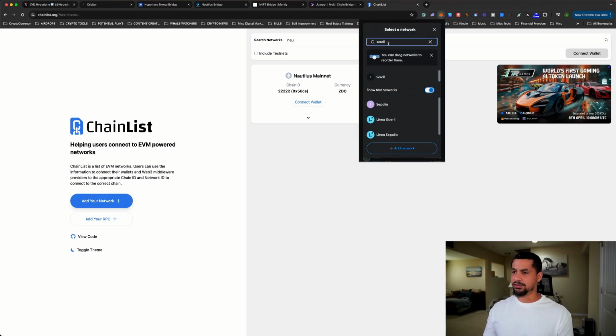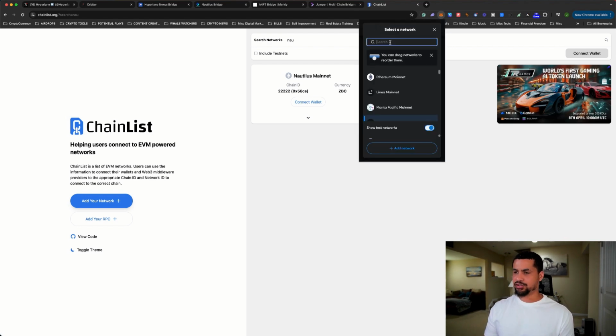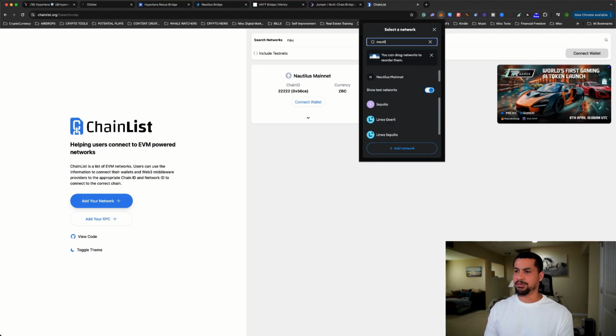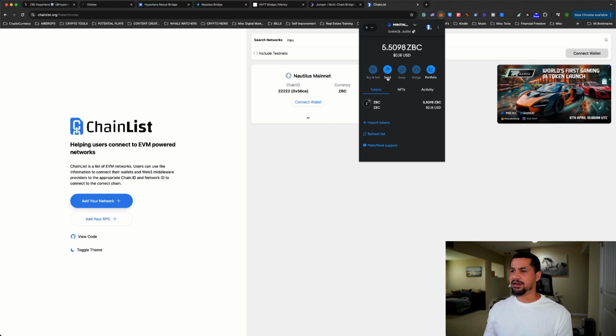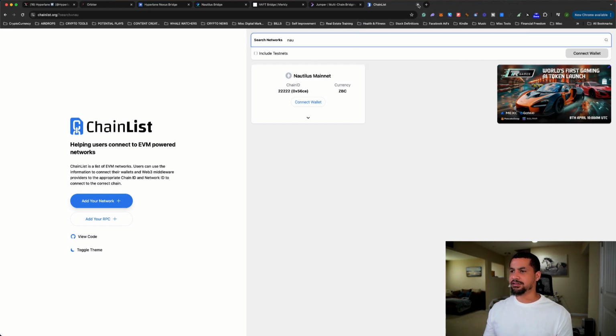If I were to type in Scroll, I would see that I'm able to go into this network. For some reason, Scroll isn't working for me right now, but it should not be doing this. It should load up like any other wallet. I think MetaMask is just tripping right now. If we also go over to Nautilus mainnet, we'll also see that we have this here. Okay. So let's go ahead and get into it.